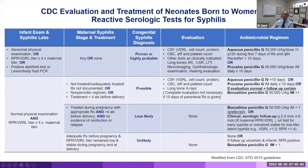Similarly, if the mother had syphilis even before pregnancy and was treated and responded well without any evidence of reinfection or relapse, then congenital syphilis is unlikely. And again, you don't do evaluation, and you can treat with one dose again of IM penicillin, or if you can ensure follow-up, you can continue to follow up the baby, because there is still risk of syphilis in the baby, and you can have incubating syphilis up to 3 months of age. Most of the time, just to be safe, we give the IM penicillin, again because we risk losing follow-up.